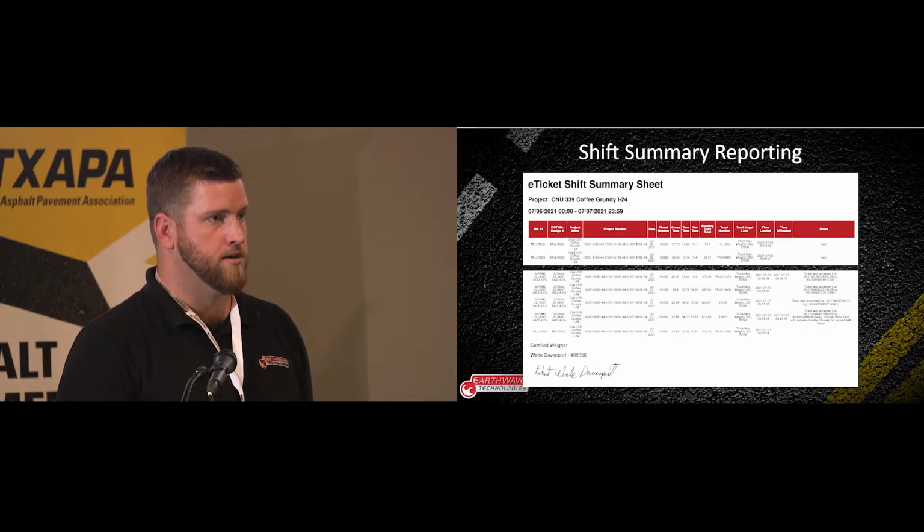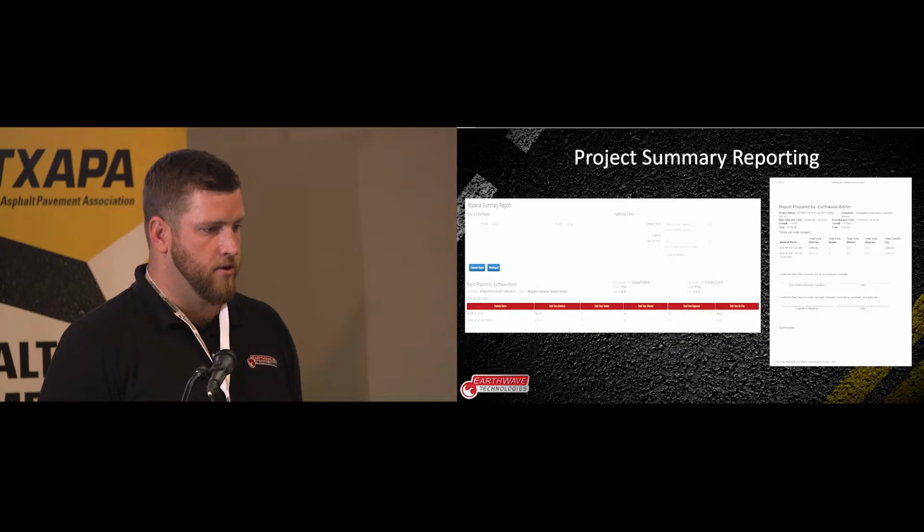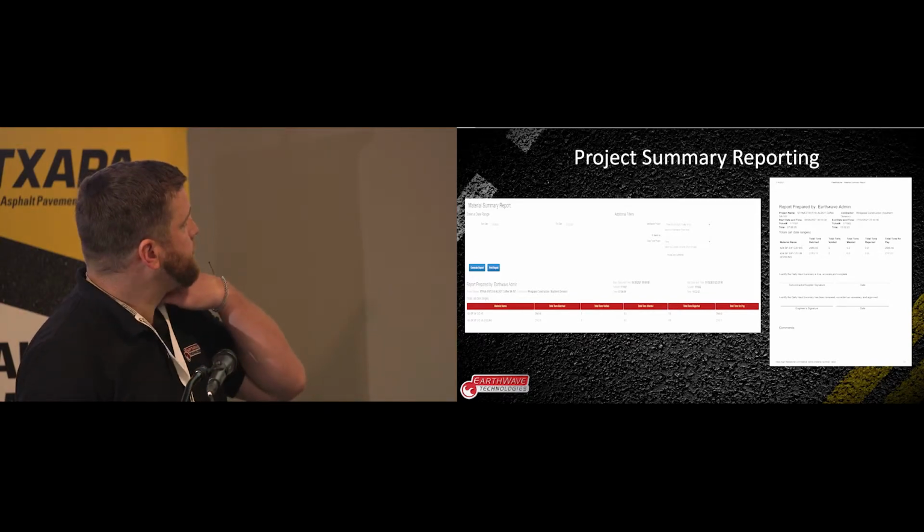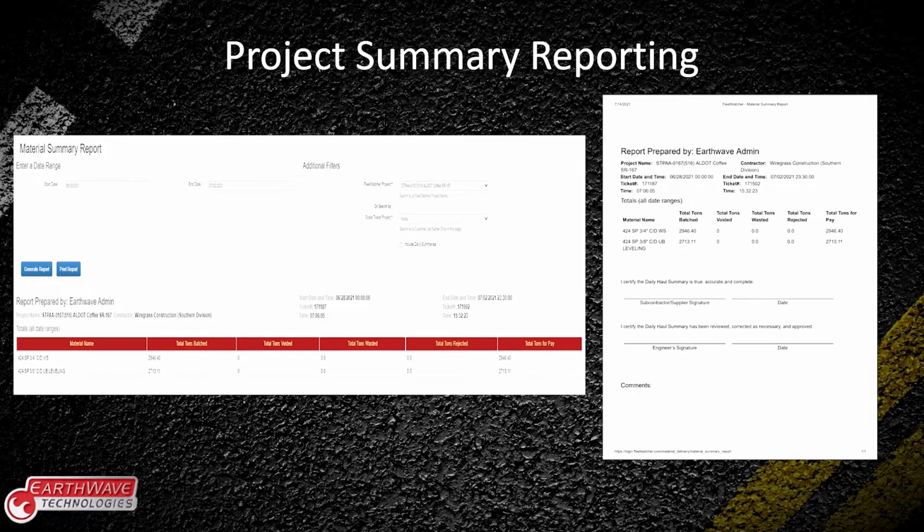The other need on the reporting side is obviously if we wanted to look back and say, how much material did we run to the I-35 project last week. So that is our project summary, our materials summary report. You'll notice on the left here we have fields for how many tons were sent. If there were any voided tons, those would automatically update. Any wasted tons, or any rejected tons, that's automatically going to update into this program. It's going to kick it into a format where you can sign, countersign, and we can account for what was sent to the job site, both on the DOT and on the contractor side.